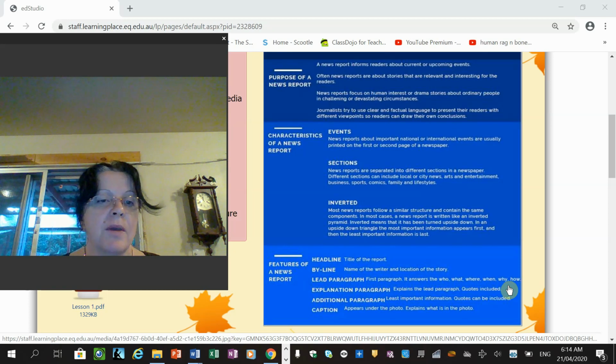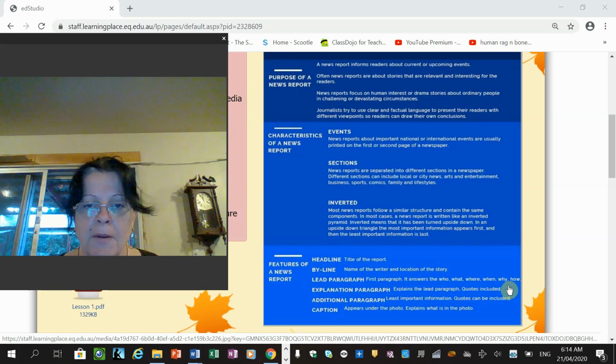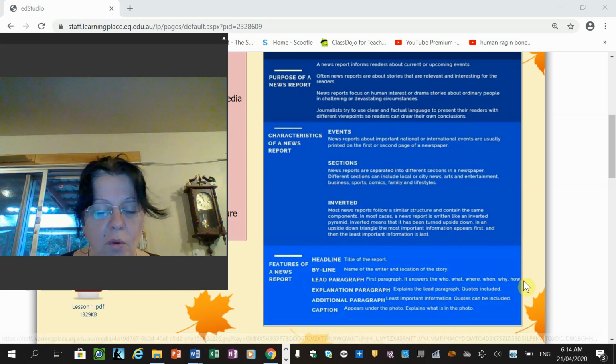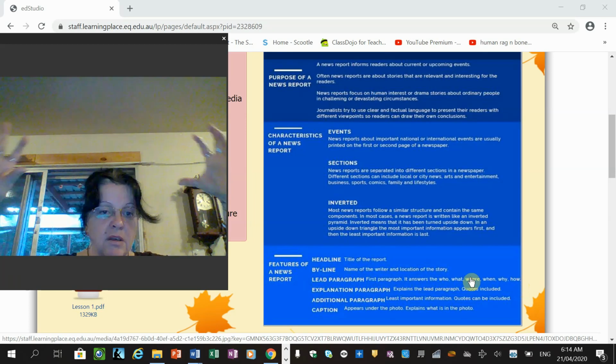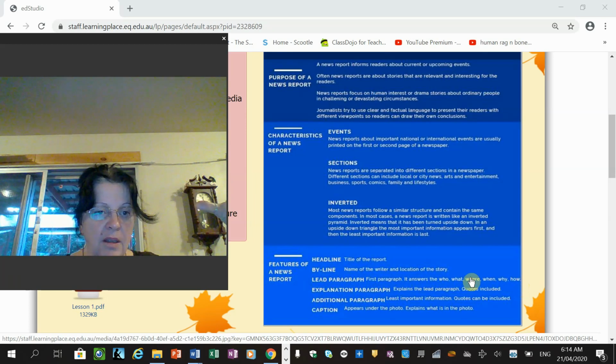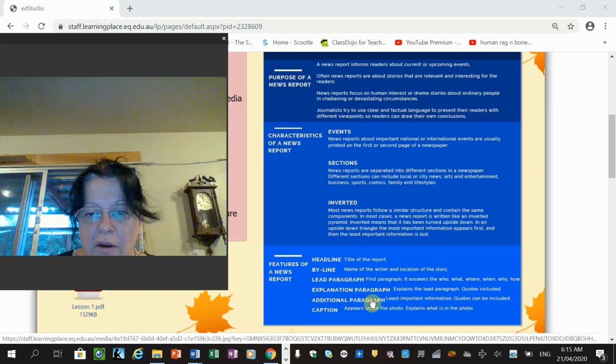So if it was going to be about flattening the curve, after the author's name, in bold writing, it'd have something like Australia succeeds in flattening the curve. Okay, the lead paragraph, don't forget, answers those who, what, when, why, how questions. And we've talked about that a lot in HASS. They're our main umbrella questions about a topic that tell us straight away the main parts of the story. Additional paragraph, the least important information, where they can include quotes. And the caption appears under the photo and explains what is in the photo.